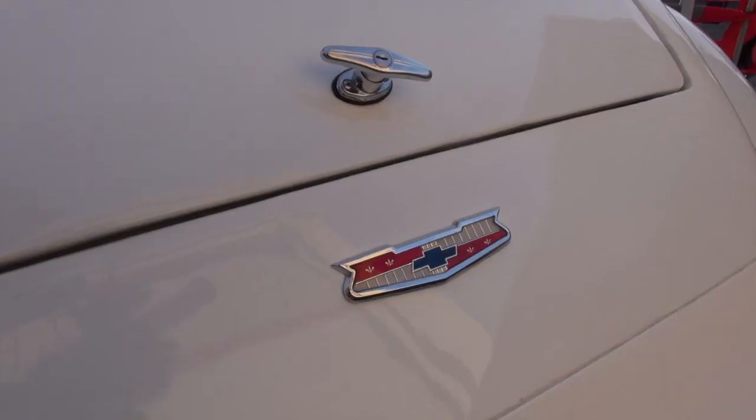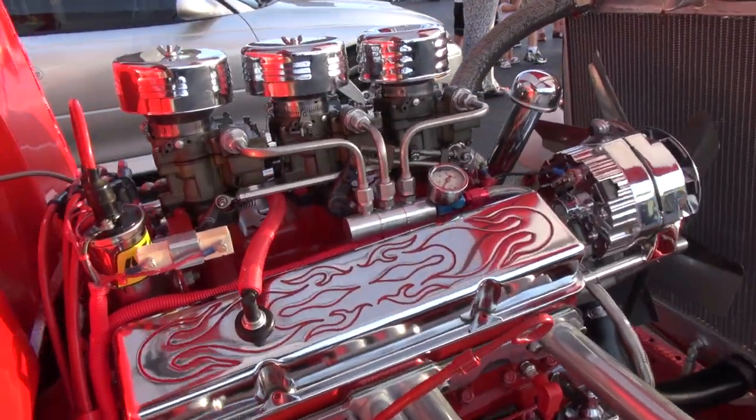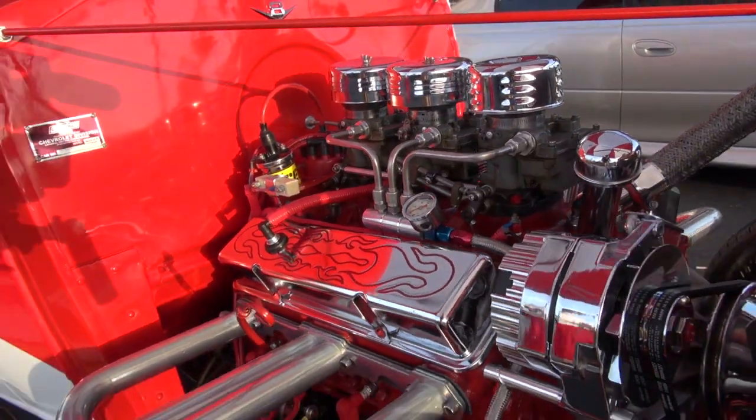It's running good now, and I'm loving it. Good time finishing it off. Adding a bunch of chrome, changing out some of the old stuff to new, and adding undercarriage lights. And it's going to be a sweet car when I'm finished.